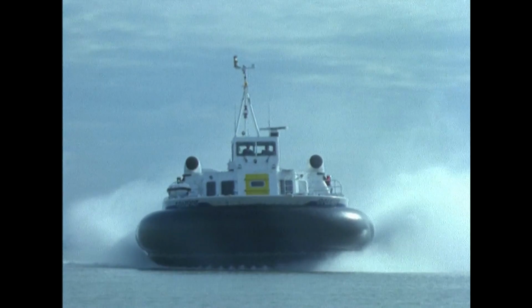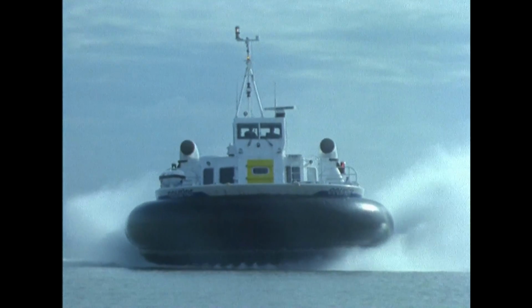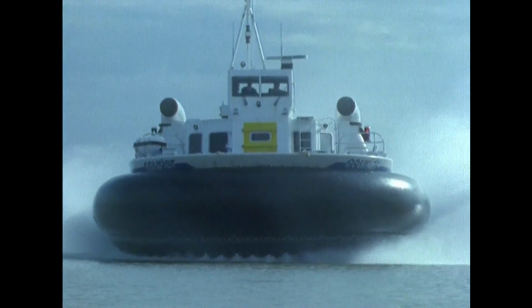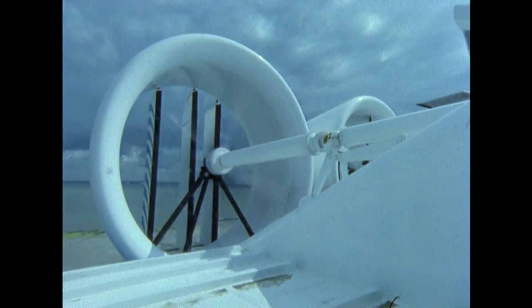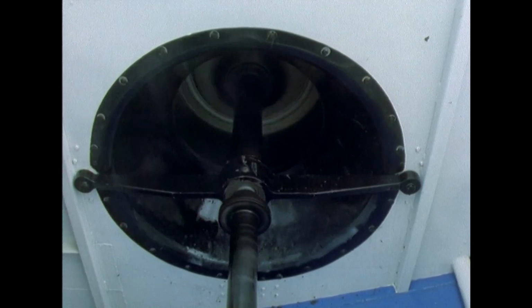In over 35 years, the basic design has hardly changed at all. When a hovercraft starts, fans drive air down into a flexible tube of skirt around the edge of the craft.